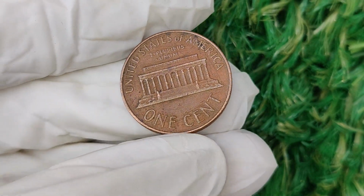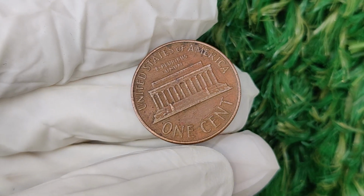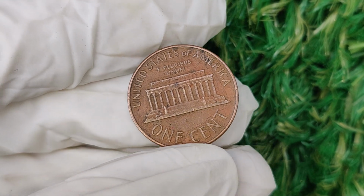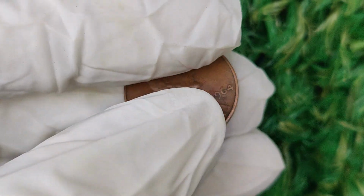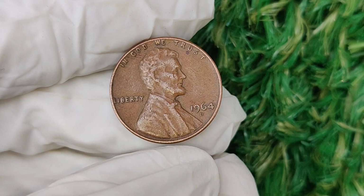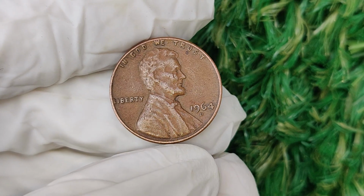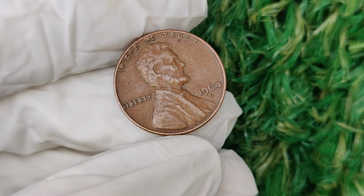The Lincoln cent has been around since 1909, designed by Victor David Brenner to honor President Abraham Lincoln on the 100th anniversary of his birth. The 1964 penny was part of this long-standing series and was struck in large numbers due to the coin shortages in the early 1960s. The 1964 penny was minted in both Philadelphia and Denver, and there were no mint marks on Philadelphia minted coins, while Denver coins carried a small D mint mark.